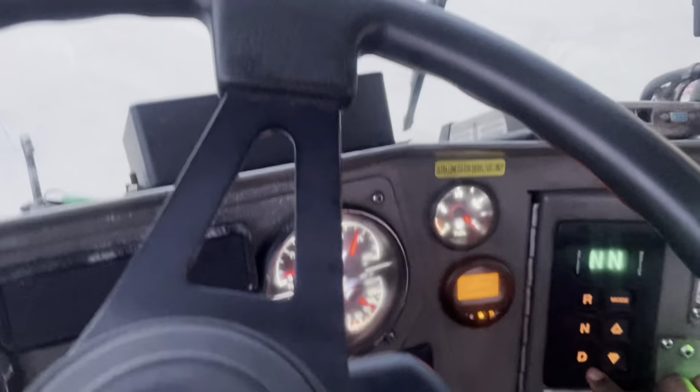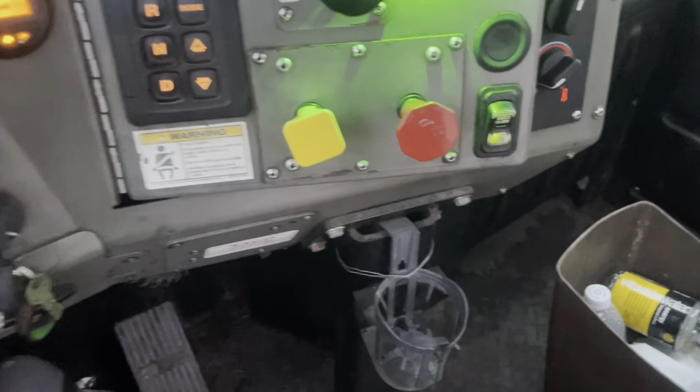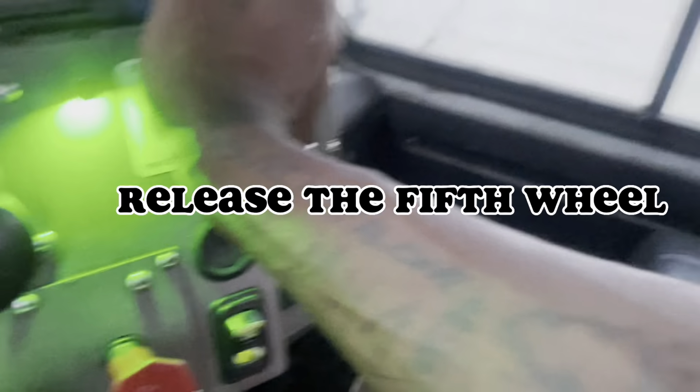And then when you're done, you hit complete, man. And then what you wanna do? Put the feet on the brake. Press drive. Release your brakes. Put this right here to connect the fifth wheel. And you just.